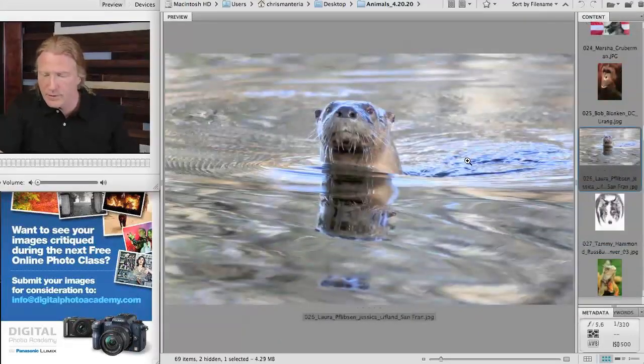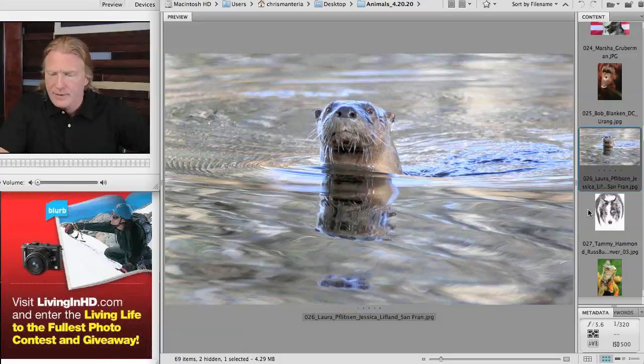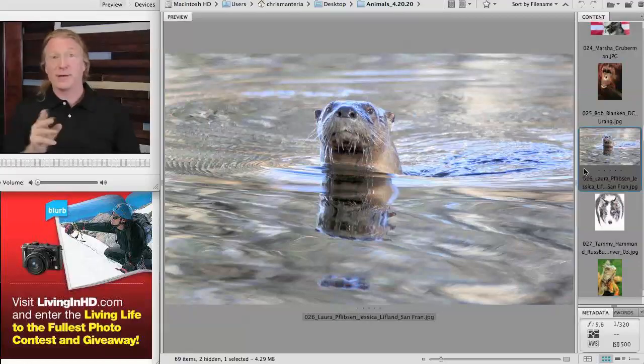This is a great shot by Laura Phibson, and Laura is a student of Jessica Lifland in San Francisco. And I thought this kind of qualified as a portrait as well, in that we've often seen photographs like this of seals or sea lions and otters and that sort of thing, and they're very often just playing. They're not actually paying any attention to the camera. This guy is just sort of looking. He's looking directly at you. He's looking at the viewer.